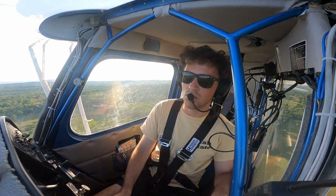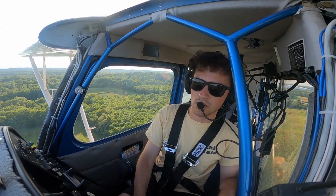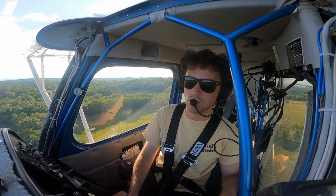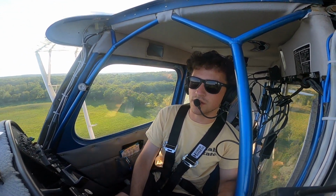Again, you might have to slip it to get down a glide path after the trees. Yep. Alright. So you're going to apply left aileron, right rudder on the slip. Left aileron, right rudder.